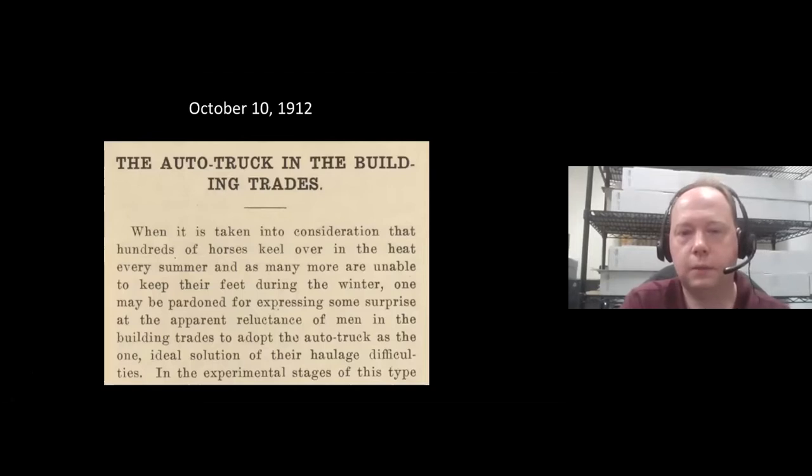There are other things in the Builder's Guide, like articles. Thousands and thousands of articles on all different building subjects. This one is about trucks replacing horses, and describes all of the problems of keeping horses and feeding them, and how it's much easier to just have a truck.